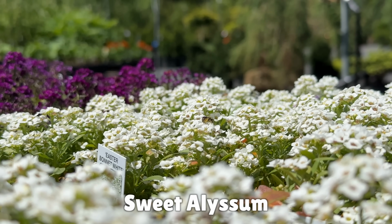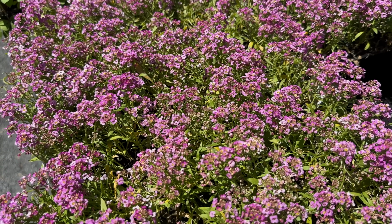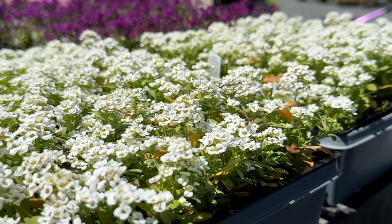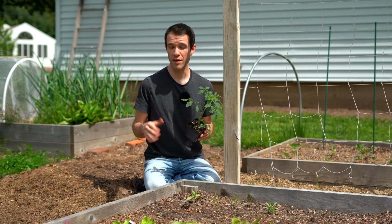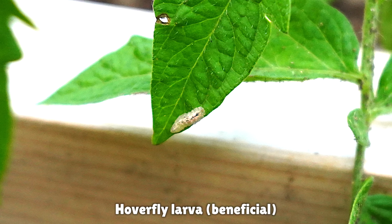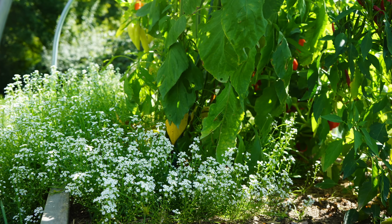This is a low-growing plant that produces tons of white or purple flowers and does a really good job of attracting hoverflies. The next time you're at the nursery, take a close look at the alyssum and you'll probably see these hoverflies, tiny little flies hovering around the surface of the flowers. It just seems like without fail, at least here in New England where we live, these hoverflies just love sweet alyssum. Again, these larvae love to feed on things like aphids and thrips and other small pests that may be attacking your tomato plants. It's also cold tolerant and very easy to grow.